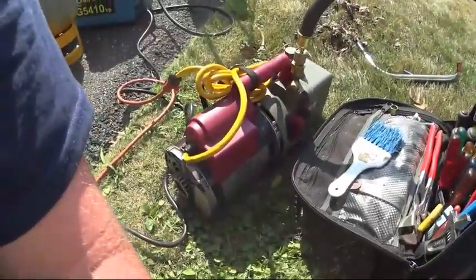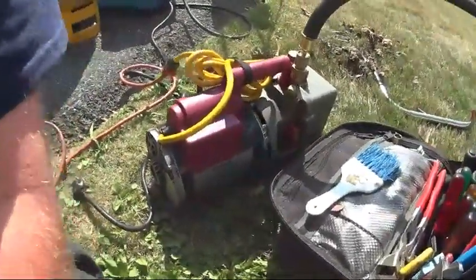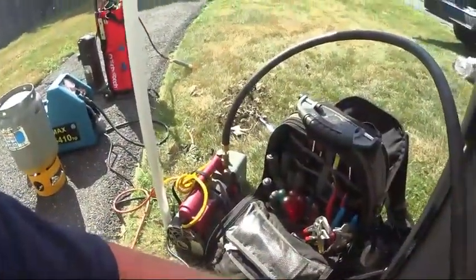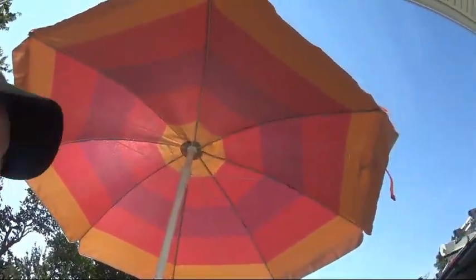My vacuum pump is hooked up. All right, so the vacuum pump is on. I was baking in the sun, and being part Irish, I was in need of some shade. So right now we're pulling in the vacuum. Taking a little while, but we're good to go.